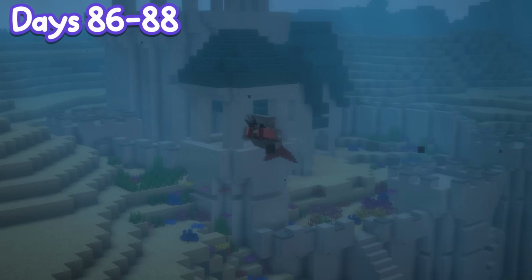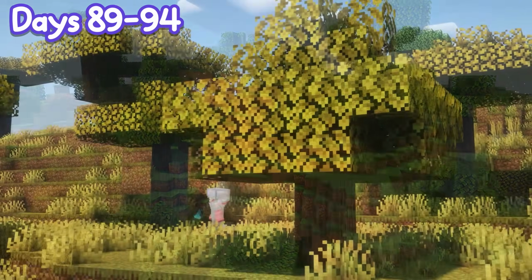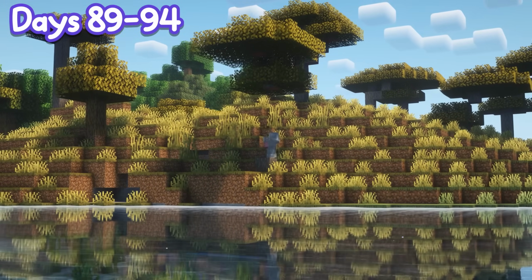Armed with some shears, I set out to gather a metric boatload of seagrass and kelp. Once that was sorted, I speedran finding and stealing acacia wood. It may not be the cutest wood, but trust me, I have a little plan for it.